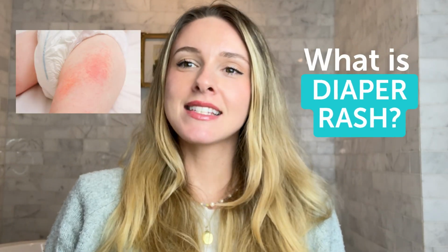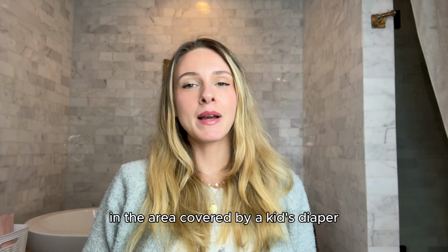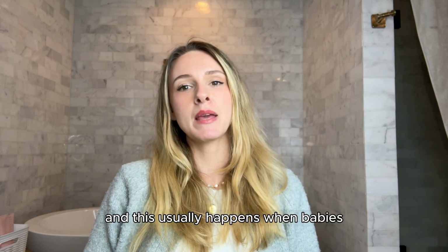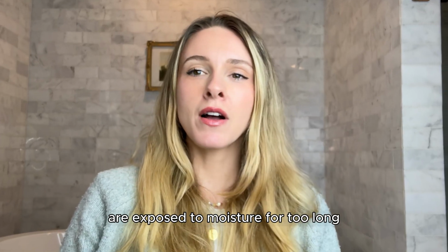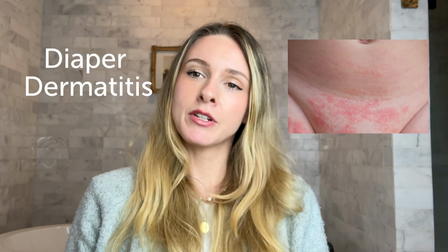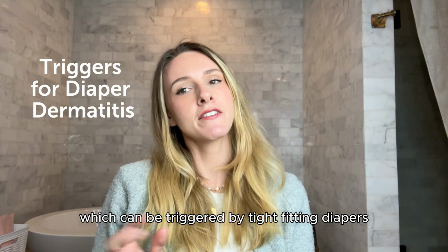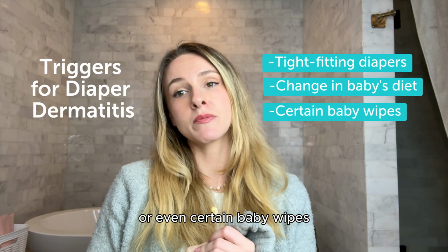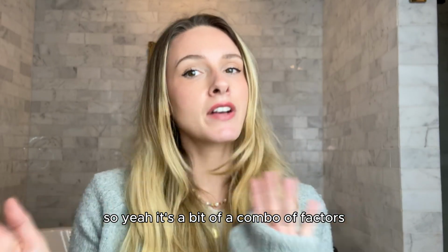Diaper rash really is? It's actually quite common in the area covered by a kid's diaper and shows up as red, inflamed skin, and this usually happens when babies are exposed to moisture for too long. Think the pee and poop irritating their super sensitive skin. One specific type of diaper rash is called diaper dermatitis, which can be triggered by tight-fitting diapers, changes in what the baby eats, or even certain baby wipes. So yeah, it's a bit of a combo of factors.